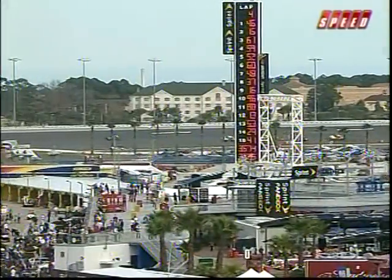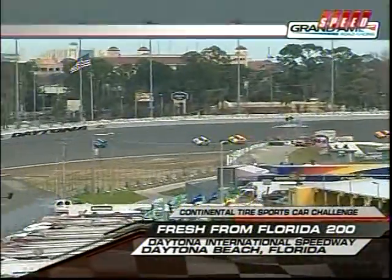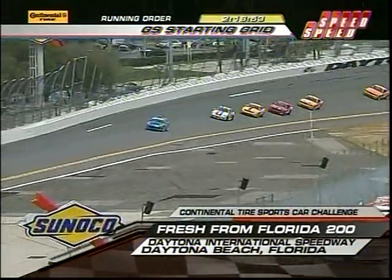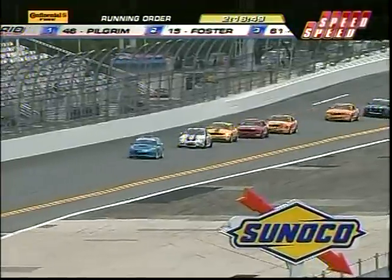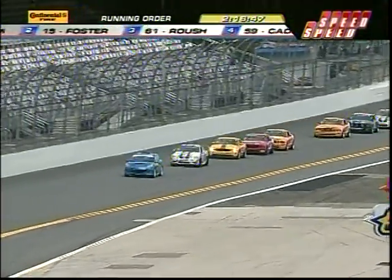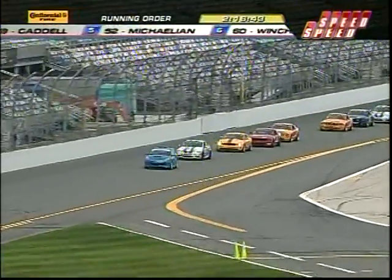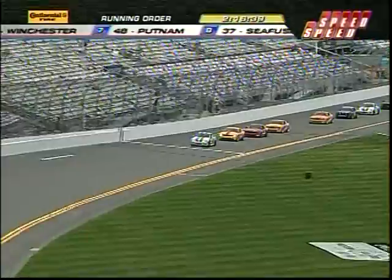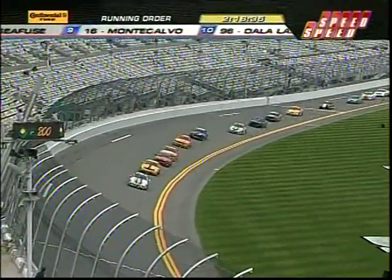We're back at Daytona International Speedway, and this is the Fresh from Florida 200. We're coming to the end of that first full course caution. Multiple incidents. Track is clear. We're ready to go racing. New Mazda pace car will clear the circuit, and Andy Pilgrim will have a nice clear track ahead to go racing. He has got a throng of Mustangs chasing him down, but it's the new V8 E92 BMW for Fall Line Motorsports that has led all the way so far.